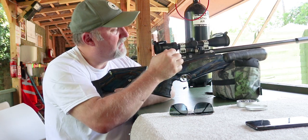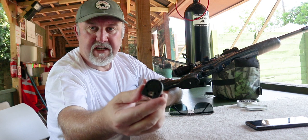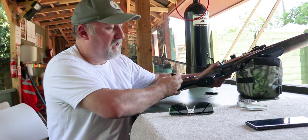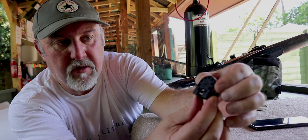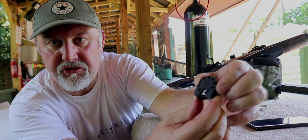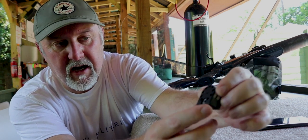Now this side lever operates Daystate's proprietary 10-shot magazine. Very, very simple to load. If you can see here, the drum revolves. So loading is simply a case of revolving the drum round, dropping pellets in from the side that has this U-shaped cutout.